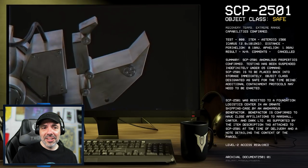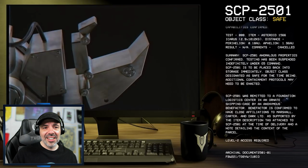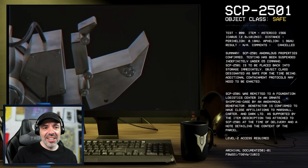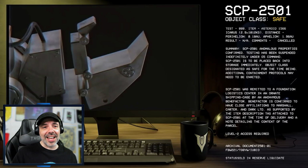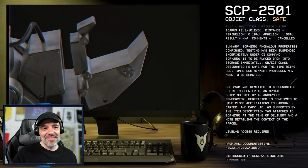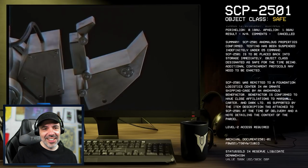SCP-2501's anomalous properties confirmed. Testing has been suspended indefinitely under O5 command. SCP-2501 is to be placed back in storage. They found something at the asteroid thing. Object class designated as safe for the time being. Right. Additional containment protocols may need to be enacted.